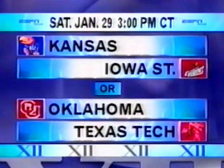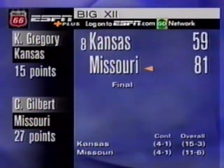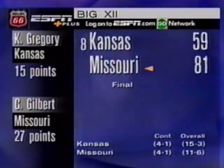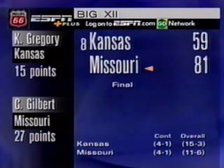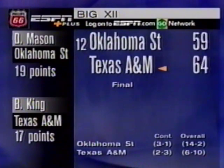And the scores from earlier today, in case you missed it, big upset. Missouri wins at home against Kansas. And let's go to the scoreboard now. That final was 81-59. The Missouri backcourt outscored Kansas 42-12. Well, that's a huge number. They were out-rebounded, but that backcourt difference was the difference in the game.